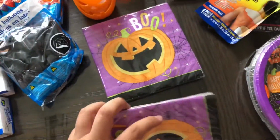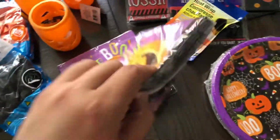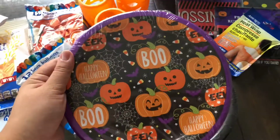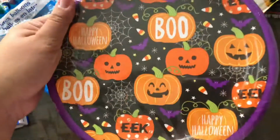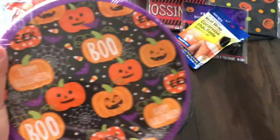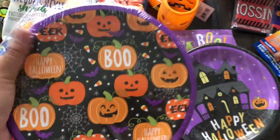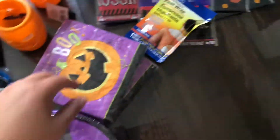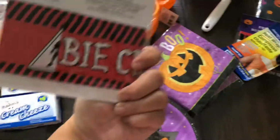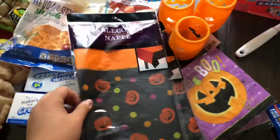Also got some napkins, 2 packs. There's 18 napkins in here. We got 2 packs. And then also some paper plates. Also 18 pieces in here. I love this one out of all of them. It's the pumpkin ones. Pumpkin and bats and spider webs. And then this one, like a haunted house. And then we got some fright tape. Red one, and then a black and red one as well. And 2 table covers.